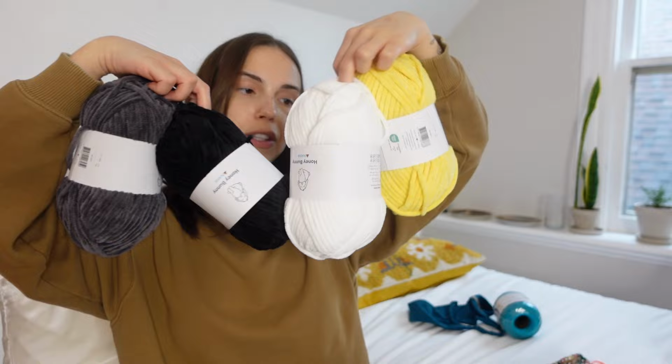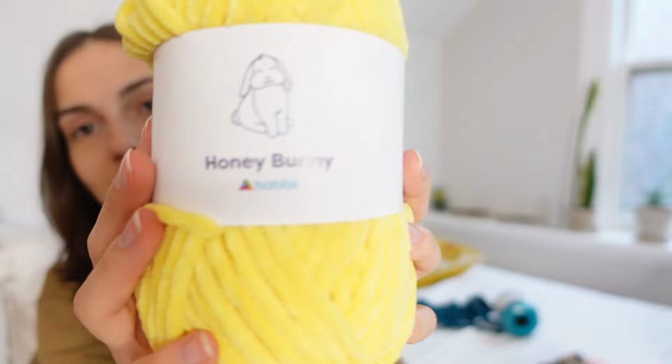And I'm just gonna quickly open up my Hobie package. It arrived earlier today, but I didn't open it right away because I want to open it with you guys on camera. So yeah, I'm going to see what's inside. I already know what yarn I ordered, but it's still exciting. So this is the yarn that I ordered. I ordered some chenille yarn, and specifically the Honey Bunny yarn. I love this yarn. It's currently my favorite chenille yarn, and I know Hobie just recently came out with a new chenille yarn called Toucan, and I really want to try that one out too because I've heard a lot of good things about it. But this time I just ordered the Honey Bunny.